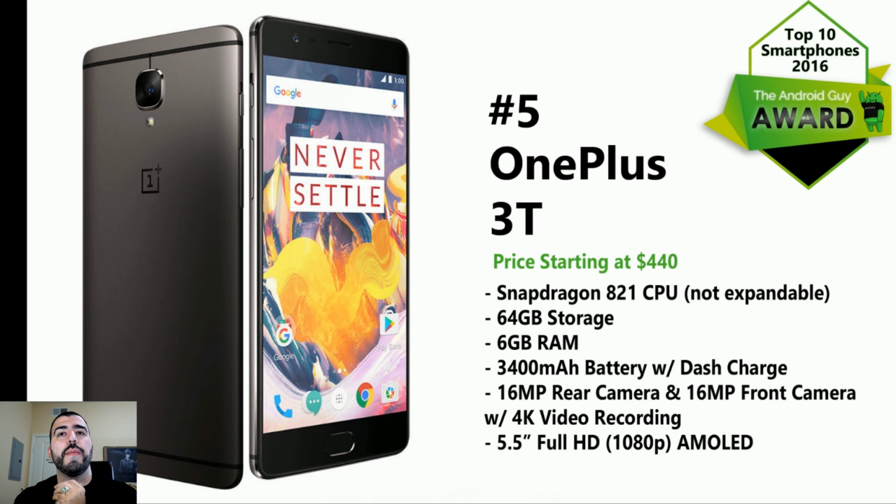Now, here's the thing. They changed that. They really changed that. When it came to it, they said, okay, we're done with the invite system, and they really came through. So kudos to OnePlus. You came a long way, and we hope to see your phones. We hope to get some review units eventually, but that's another story. The OnePlus 3T is honestly amazing.